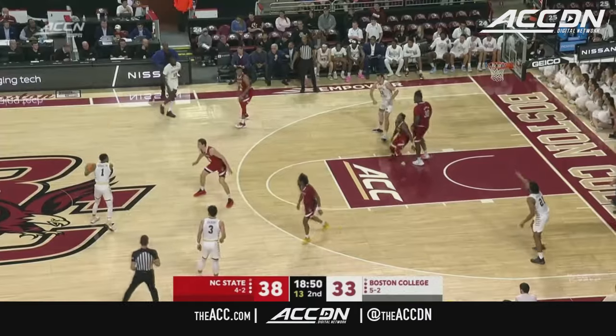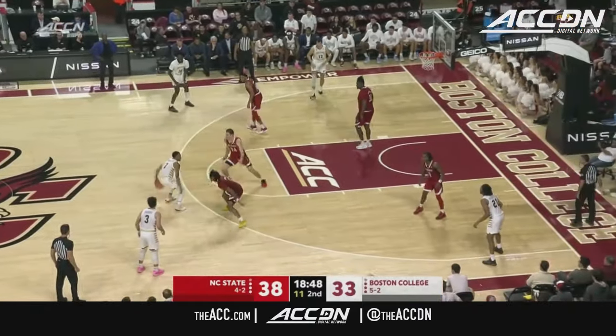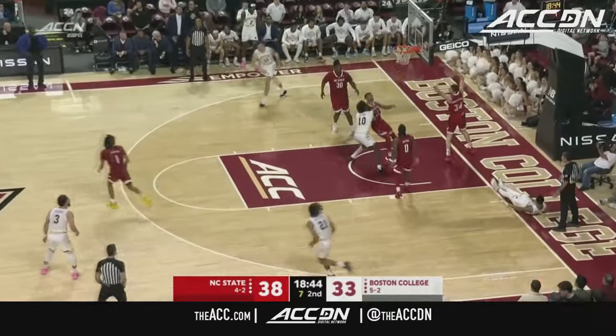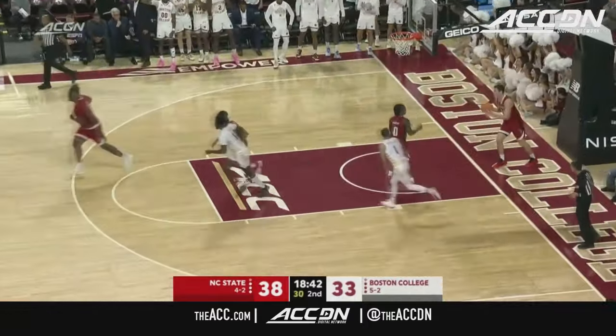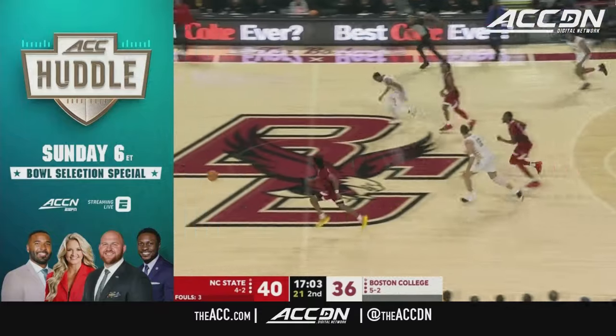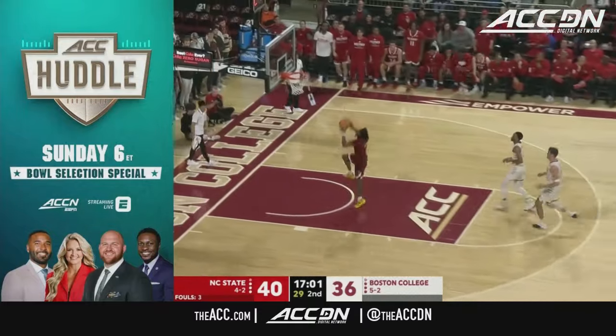The ACC-SEC Challenge, which was split 7-7. ACC wins 7, SEC wins 7. Harris to the rack. An athletic maneuver on the baseline. Coverage starts at 6 Eastern on the ACC Network and the ESPN app.